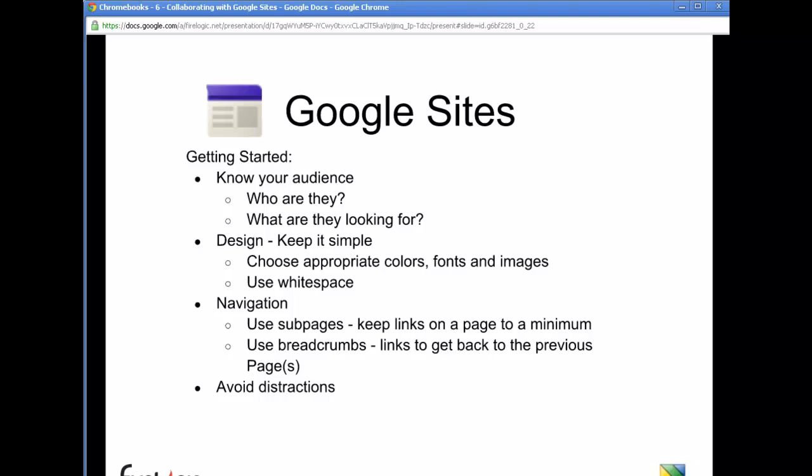Just some quick tips on doing web pages. Who are you building a website for? What are they looking for? It's real easy to create a website, especially for kids. They're just putting a million pictures on there, and they're doing all kinds of distractions with music and animations and stuff like that. So let's keep it simple.